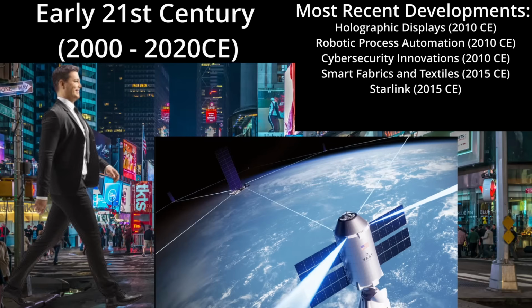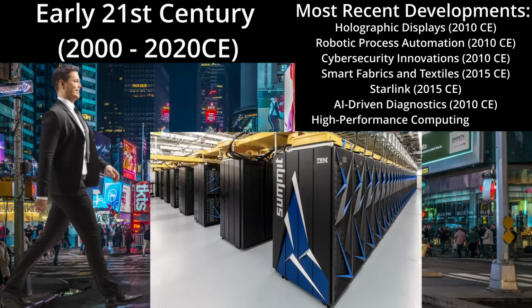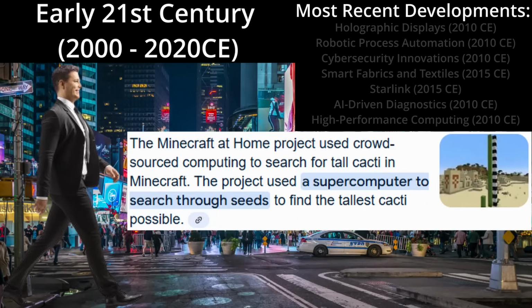Satellites are now being commonly used for the internet around the globe with Starlink, while AI starts being used to help doctors diagnose patients. Supercomputers start absolutely skyrocketing in power, as they are useful for thousands of different things, including finding tall cacti in Minecraft.